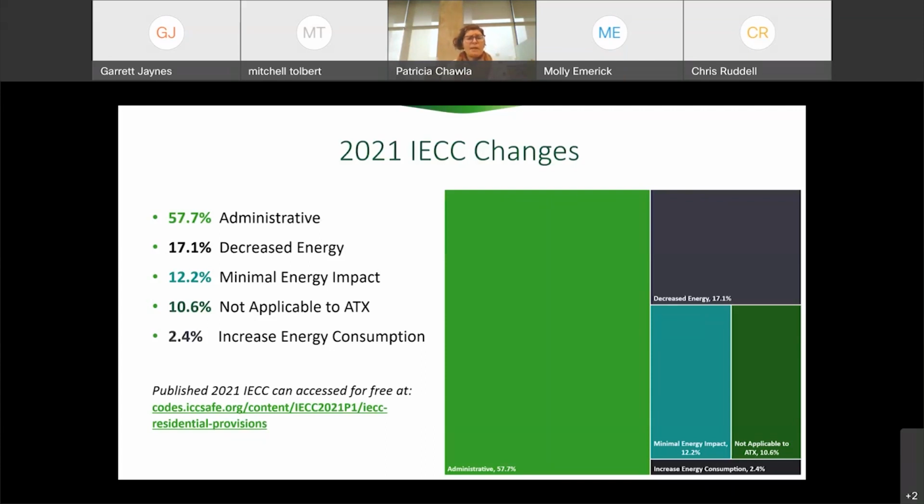And like Garrett was mentioning earlier, you can find the codes on ICC's website for free. There's always a free version. It doesn't let you copy and paste very easily. You have to take screenshots, but at least it's there, and in a pretty readable format.